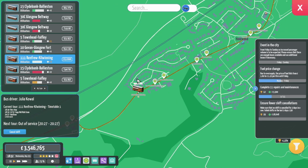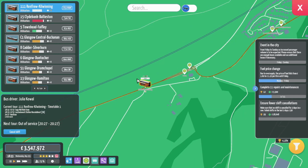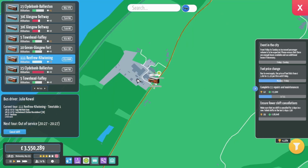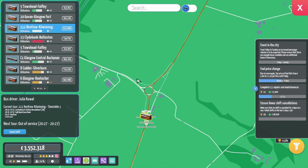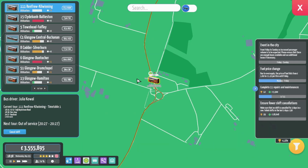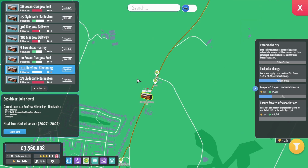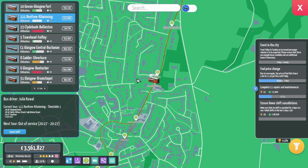But yes, we've now served more than 13% of Beath. In fact, we've served 70% of Beath. I saw it flash up, we'd served 70%. So Beath is now well and truly part of the National Busways West Scotland network. Isn't that so nice to see? Speaking of Beath, we're in Beath.